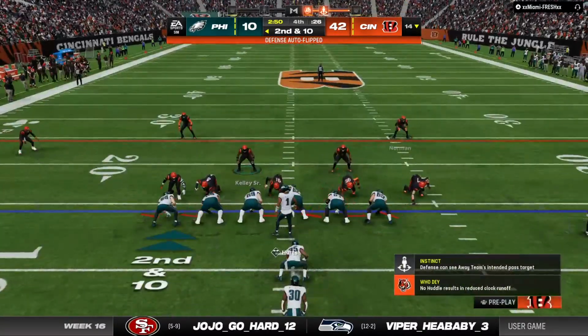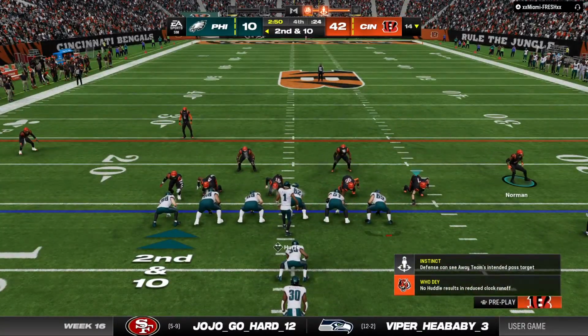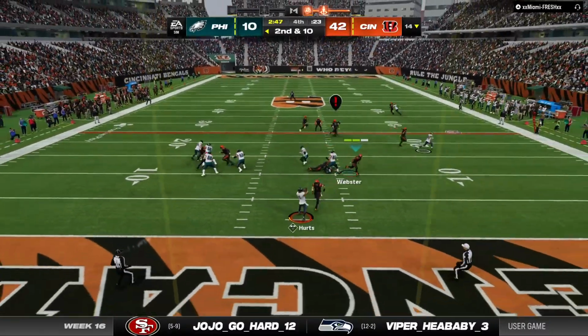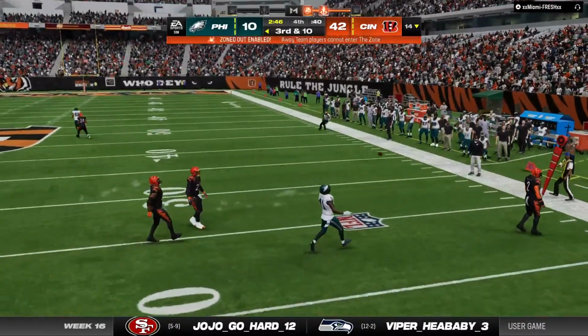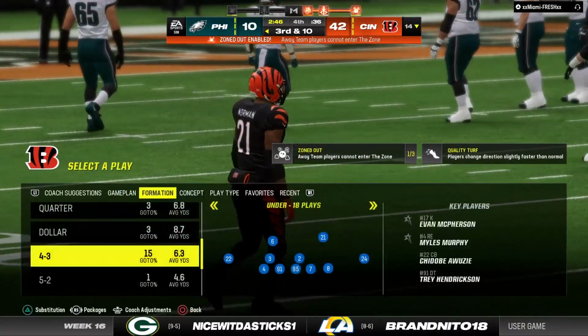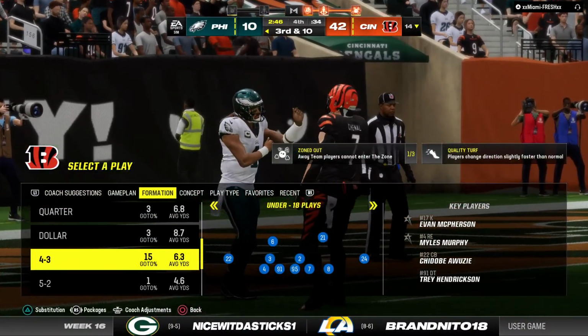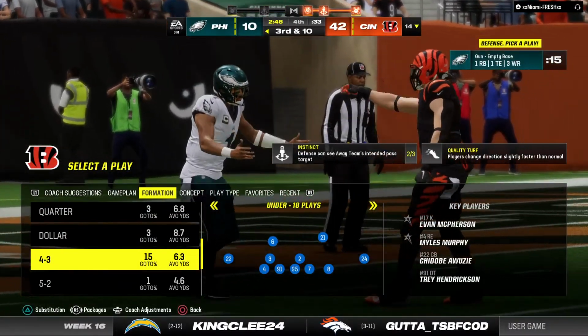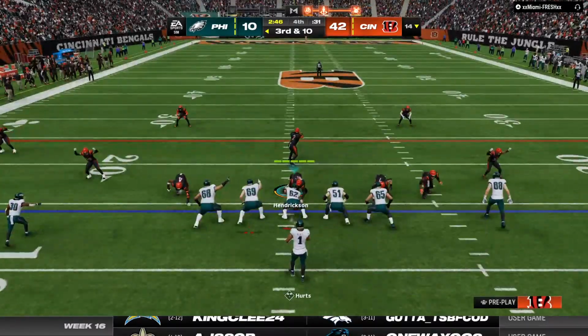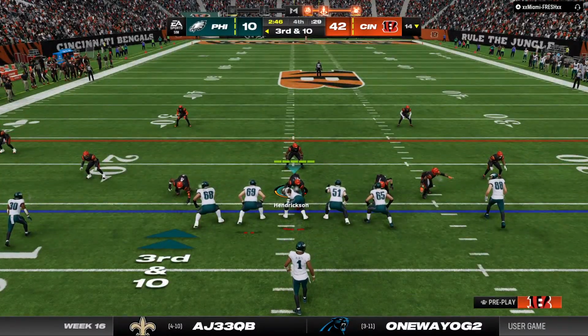Now a 2nd and 10. Play action. Here's Hurts. And his throw is incomplete. And that's another play that's painted the picture of this game overall. That's been a blowout. It's been continually fueled by big turnovers and stops for one side and an inability to advance the ball from the other.